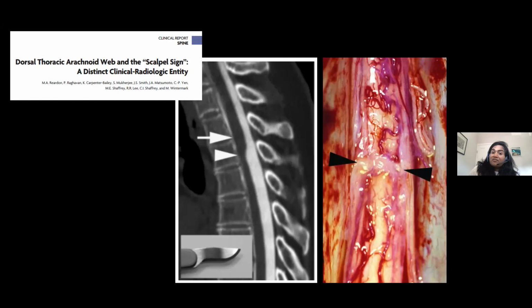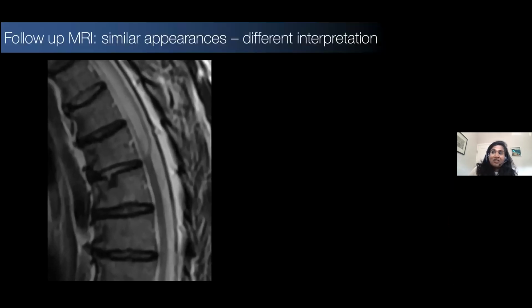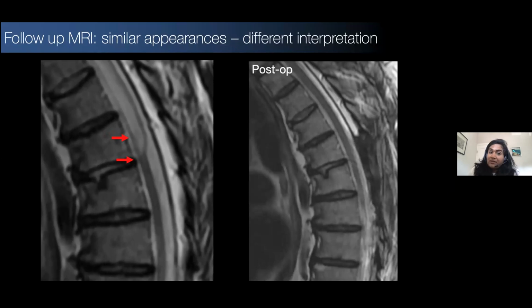And before the next follow-up MRI was done, this article had been published. When we look back at this case, here you can clearly see an example of a classic scalpel sign. So instead of being condemned to an imaging follow-up, the patient went for surgery and had their arachnoid web resected. And post-operatively, you can see the spinal cord looks normal again. So that's just to show that your imaging report can make a difference in the patient's management, and to also keep yourself up to date with the changes in the literature and everything that's being published.